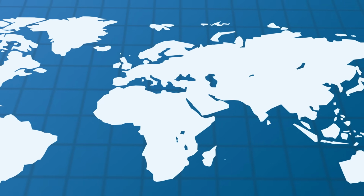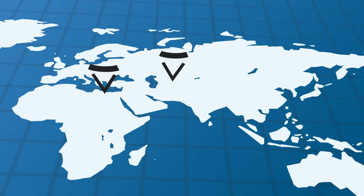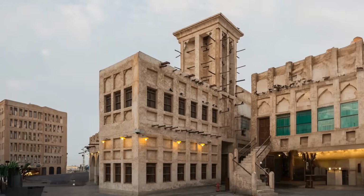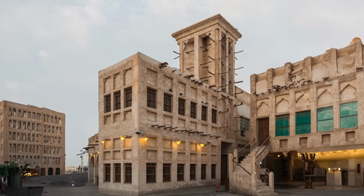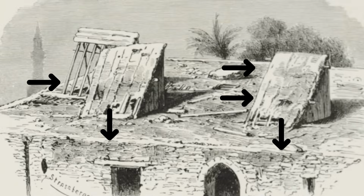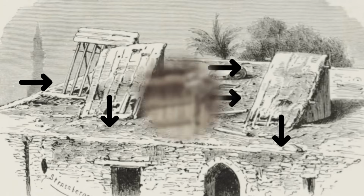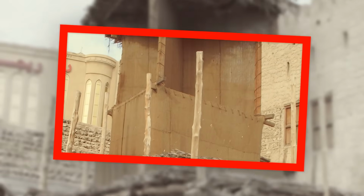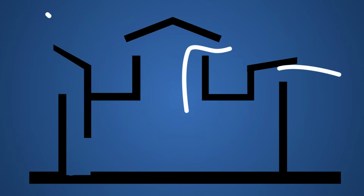Back in the day, those clever architectural wonders were all the rage in places like Persia, modern-day Iran, Egypt, and the Middle East. Imagine tower-like structures with openings at various levels strategically placed to harness the power of nature's breeze. These openings were like magical portals for the wind. They captured those refreshing gusts and guided them right into people's living spaces. Basically, they were natural air conditioners.